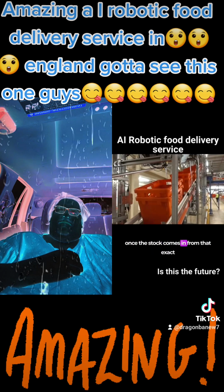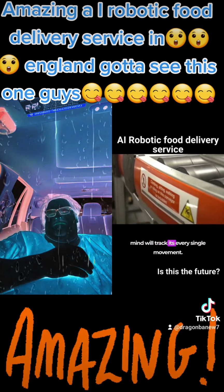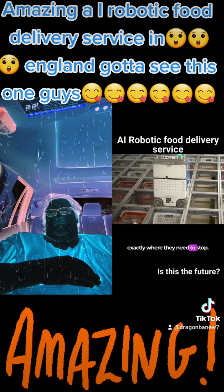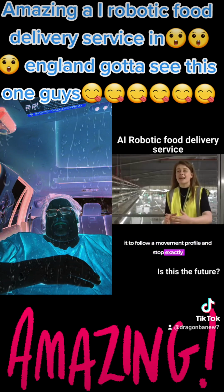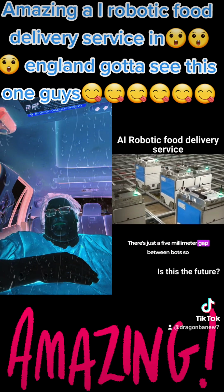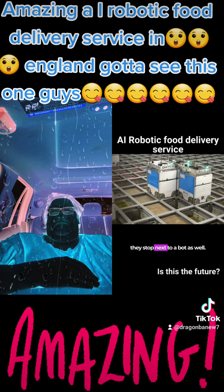Once the stock comes in, from that exact point that it enters the system, the hive mind will track its every single movement. The hive mind will tell the bots exactly where they need to stop, but it is the bot's control system that allows it to follow a movement profile and stop exactly as the hive mind expects it to. There's just a 5 millimeter gap between bots, so that's both as they pass each other and if they stop next to a bot as well.